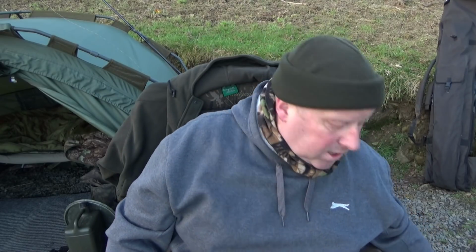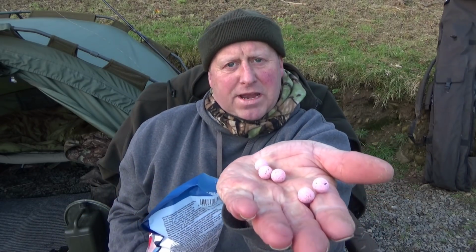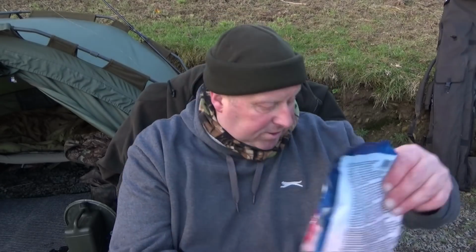So shall we take a closer look at some of the baits that I'm using? I'll go through the usual stuff. These are Strawberry Crush from Nash, 12mm boilies. They look a bit washed out, don't they? Look like they've been there for a while. This is a difficult lake, so you need to try every trick in the book. Tried high visibility, really strong flavours last time. These do smell terrific, as they do, because it's me they're catching, not the fish. But it is a nice smell, and at the moment we get a buy 2 and get 1 free deal. So there we go. 12mm Strawberry Crush.